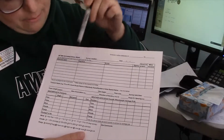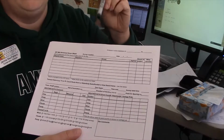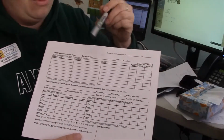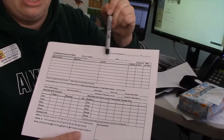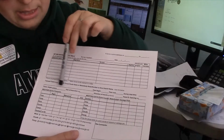And then when it asks at the top for survey location, we mean your general location. So if you're doing a route within Los Cienegos National Conservation Area, you're within Los Cienegos National Conservation Area as the survey location. It's kind of a broader location. And then down here it asks the transect name.